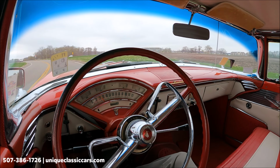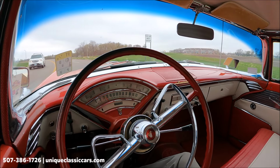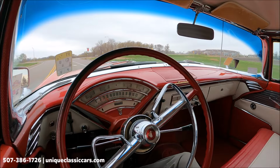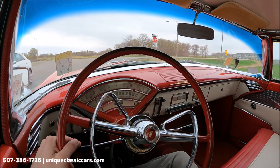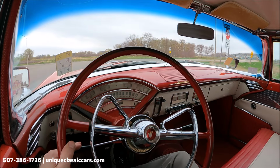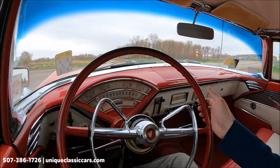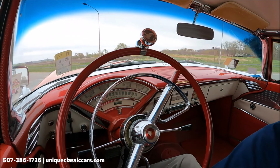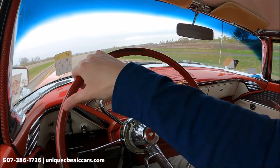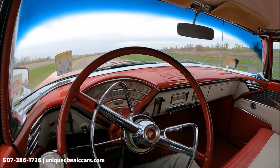Here we have a 1955 Mercury Montclair in red and white. A car that you don't see that often, in very striking colors. This is an automatic on the column, so it's easy for anybody to drive. '55, some of the best styling in American cars is in the late 50s in my opinion. This one right in the middle of the 50s is no exception.